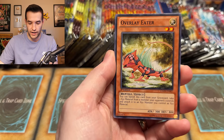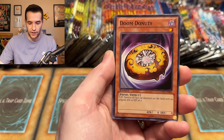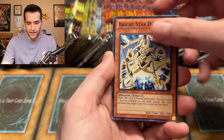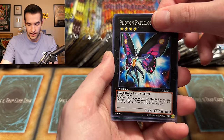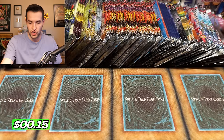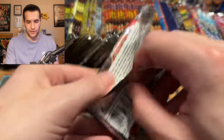One, two, three. Ghost Rare Time. Red-Headed Oni. Overlay Eater. Constellar Belt. Doom Donuts. Blade Bouncer. Hieratic Dragon of Nuit. We have the Dragon. We have Photon Papal Operative. And a Hieratic Dragon of Supremacy. Back to the Blazing Cosmos. I don't know about Cosmo Blazer. I think we've gotten maybe one foil out of Cosmo Blazer so far.